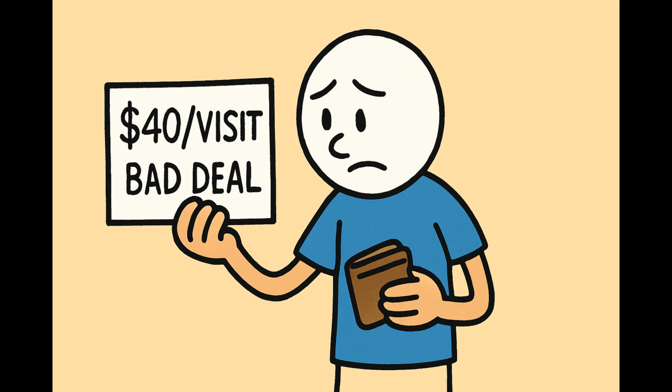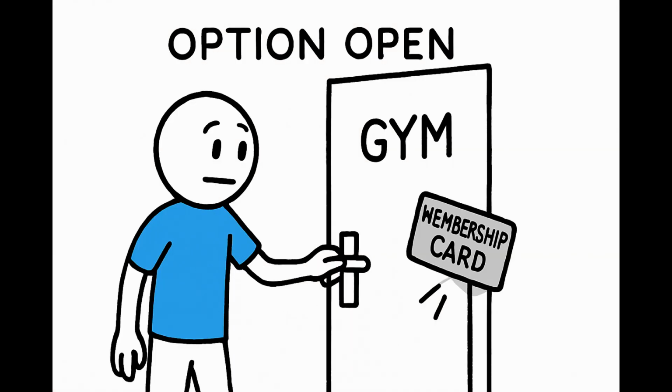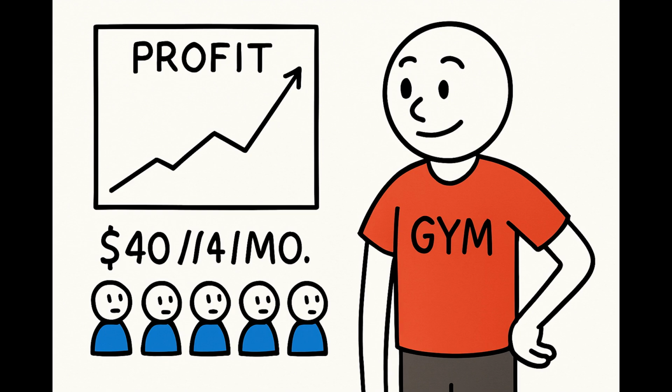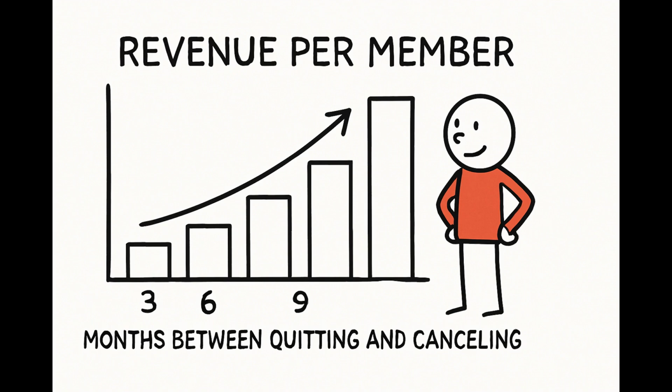Even when people understand the numbers, many keep paying anyway. Here is why. For many people, canceling a gym membership can feel like quitting. The membership is tied to an identity you want to have. Keeping it active feels like keeping the option open, so you pay $40 this month to avoid feeling like you failed. Then $40 more next month. Many membership structures benefit from this behavior. Annual contracts, cancellation fees, and in-person cancellation requirements can each extend the gap between when you stop going and when you stop paying. The longer that gap, the higher the revenue per member.